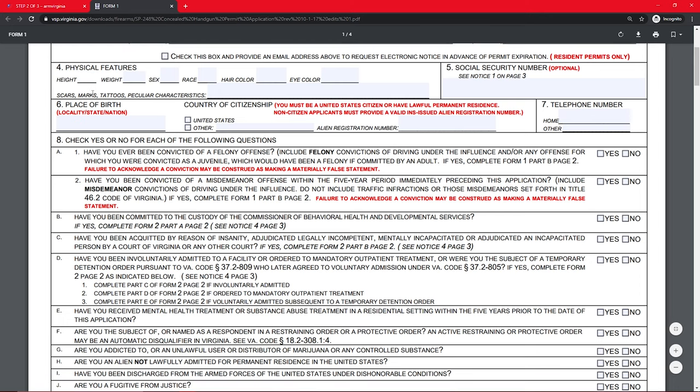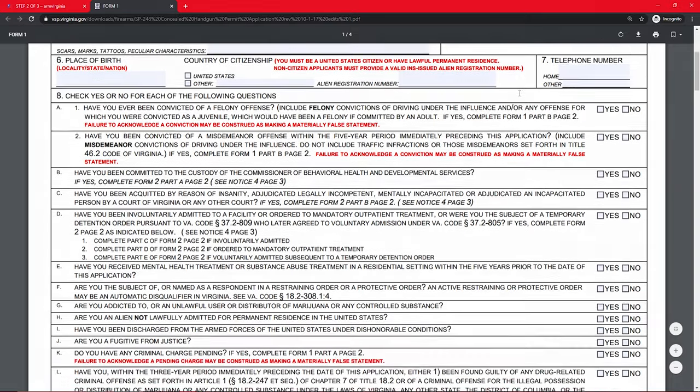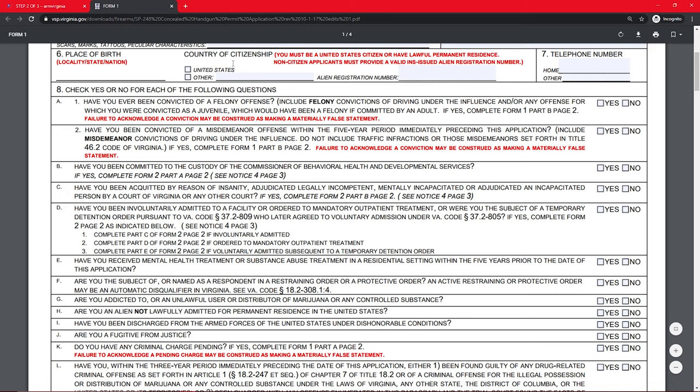Here they wanna know a little bit of information about you, how tall you are, weight, sex, race, hair color, eye color, all that good stuff, and social security number. Now, they're not actually allowed to require you to put your social security number, and some people may not want to do it, but I would suggest that you put it because it makes it easier. They're trying to verify your information and make sure who you are, and they can do that without your social security number. But if you just give them your social security number, it makes their jobs easier, so you're more likely to get your permit faster. So put in your social security number there, and place of birth, you're going to enter that. Country of citizenship, of course, is going to be the United States.